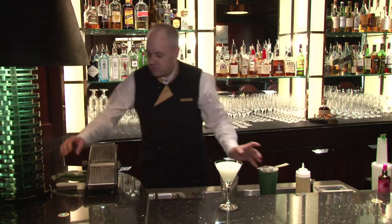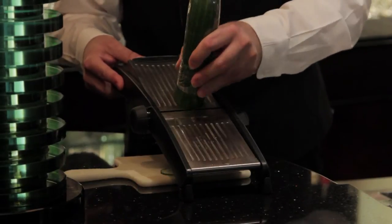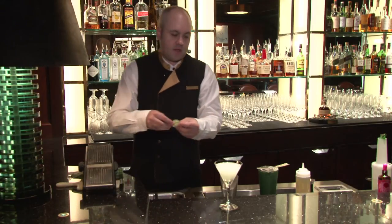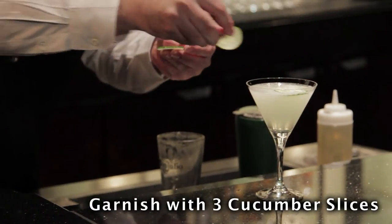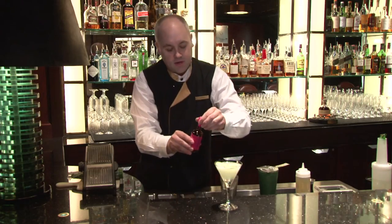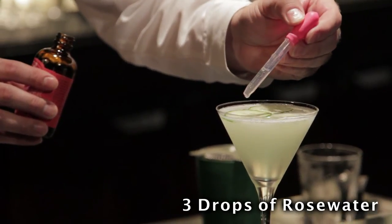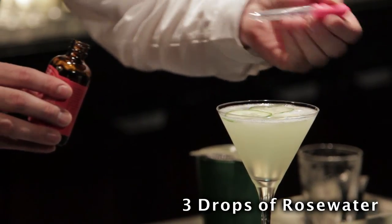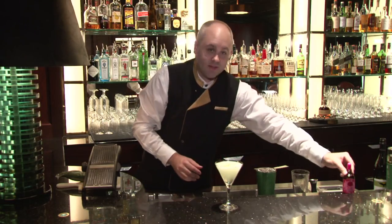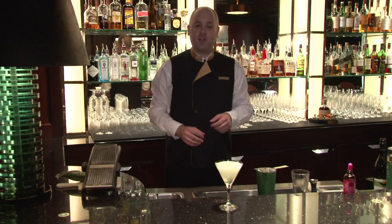And then to garnish it here at the Peninsula, we'll take a microplaner, or you can just use a knife, and make 3 very thin slices of cucumber. It's the freshness of the cucumber. Just drop them right on top, makes it nice and pretty. And then the finishing touch is 3 drops of rose water on top, and you have a nice smelling and tasting cocktail. It's a Minted Rosemary Rose, found here and only here at the Peninsula Chicago.